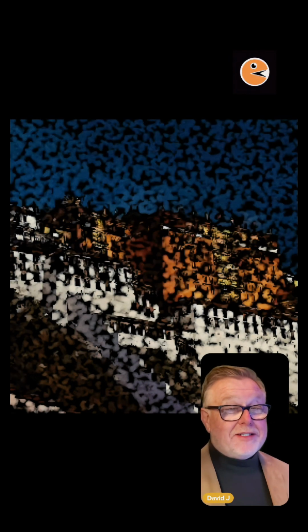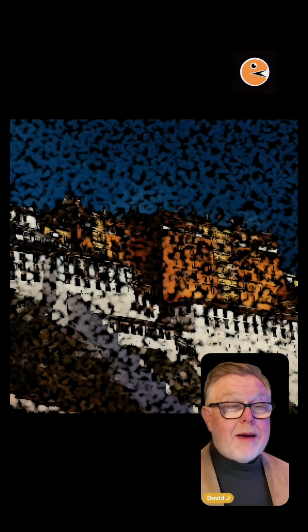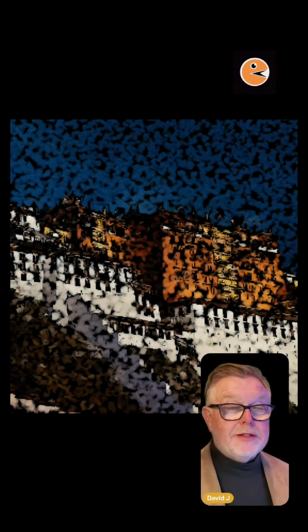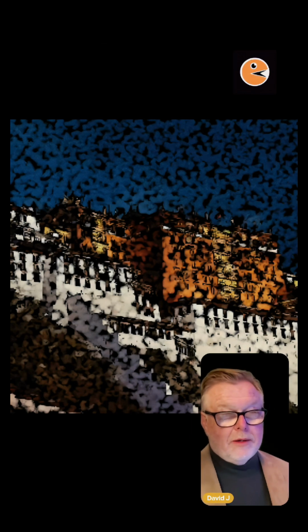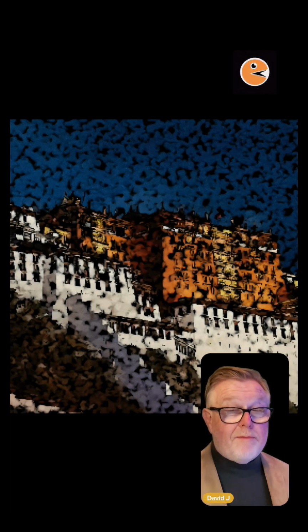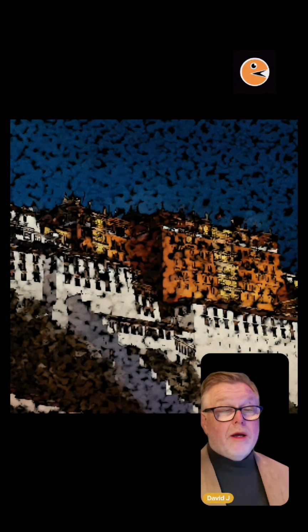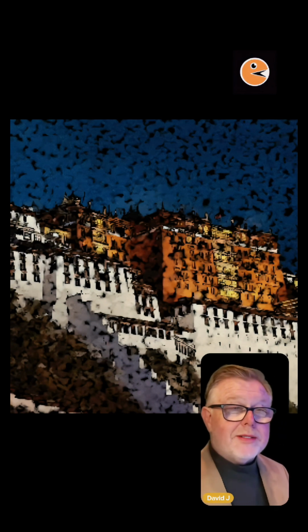This palace sits atop a hill in Lhasa, overlooking the Tibetan capital. It served as the winter residence of the Dalai Lama. The palace is divided into two parts, the White Palace, which served as the administrative center, and the Red Palace, which is dedicated to religious study and prayer. At 13 stories high, it is one of the most imposing and significant structures in Tibetan Buddhism.